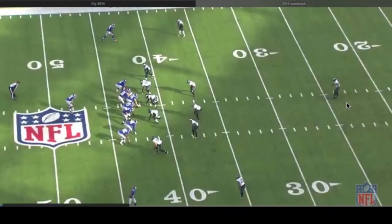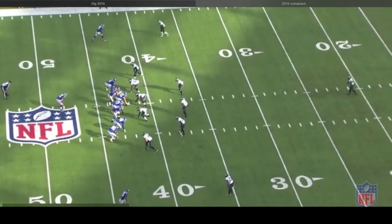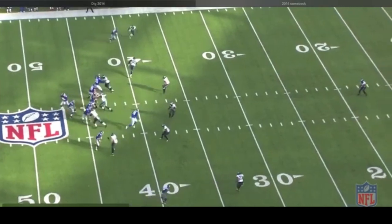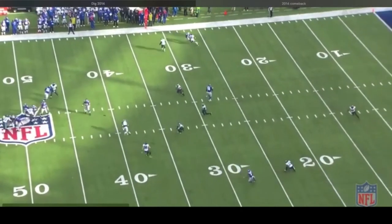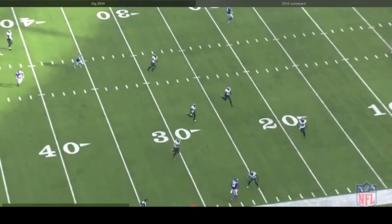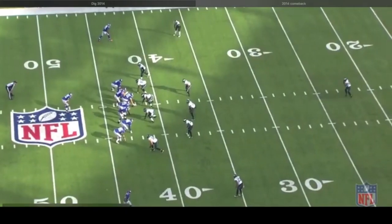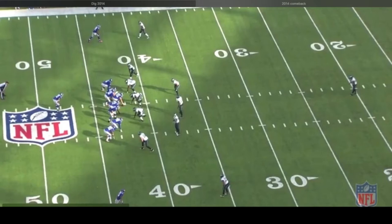Next, we have Odell on a comeback, at the bottom of your screen. And he gives a lot of new ones at the top of that route to get open. So let's bring it back and slow it down, see what happens. First thing he has to do is close this space. This space right here, he needs to close that as fast as possible. Put your head down and run.